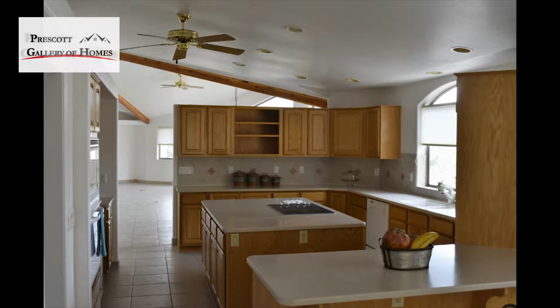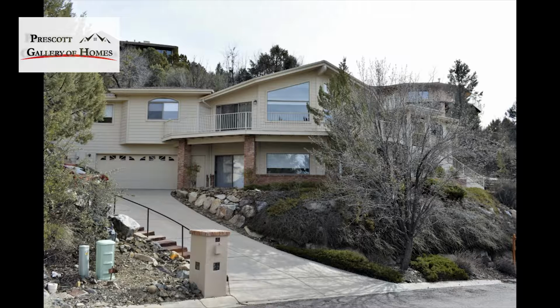Hidden Valley has a community kitchen, a fitness center, and an outdoor pool. What other amenities? There is a racquetball court, and the nice thing about it is that area backs right up against the National Forest, Prescott National Forest. So it's really quiet back there. You have wildlife running through your backyard half the time. There's deer, javelina. It's a really enjoyable place to live.